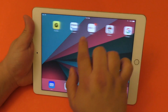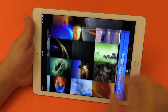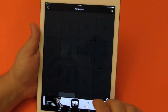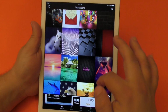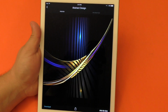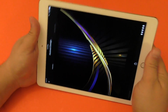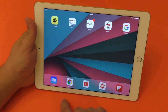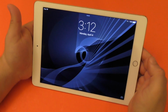For wallpapers, I like to use Zedge. I use Zedge because I use it a lot on my smartphone. It's very popular on Android. On iOS, it is not that popular, but I like having the same experience when it comes to switching devices, and that's why I'm using it here on my iPad as well. So if I want to download a wallpaper, just go like that, click download, and automatically it's going to be saved to my camera roll. That way I can just go to settings and set the wallpaper. I got this wallpaper from there. I also got this wallpaper from there, which looks pretty cool as well.